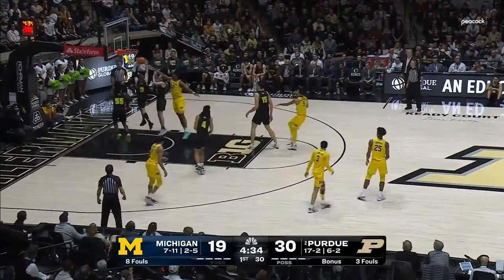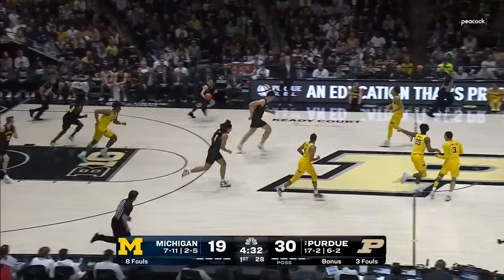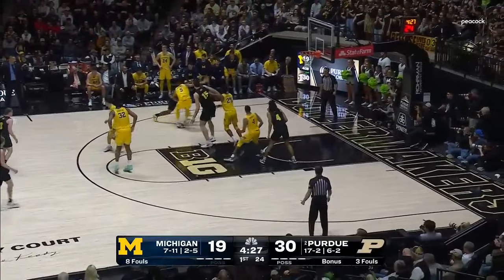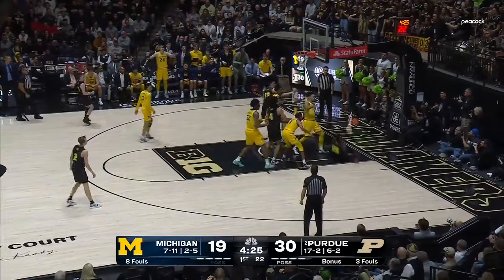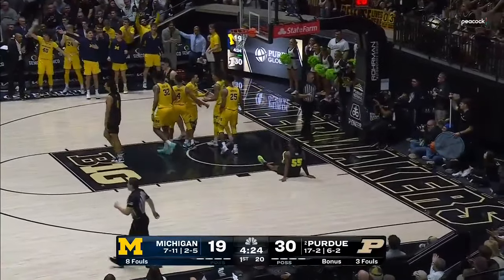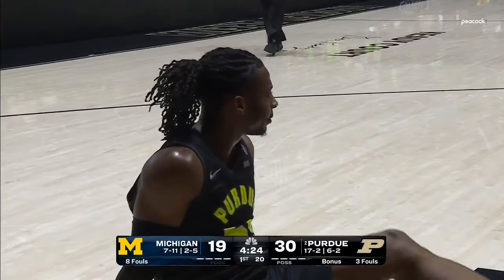Williams pops, comes up short. Smith wants the push. Leave it. Jones, the drive. Had a block from behind. Williams stayed with him stride for stride. It's out of bounds off Jones. And Michigan will take over.